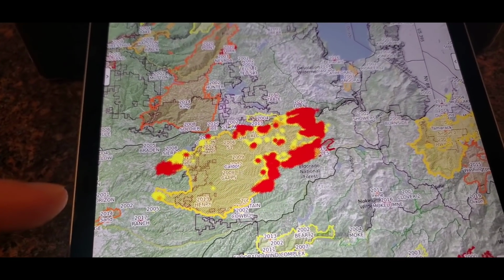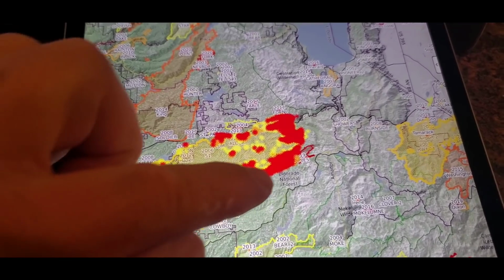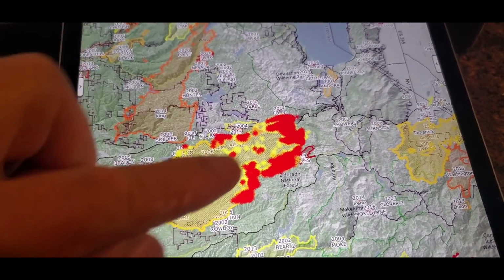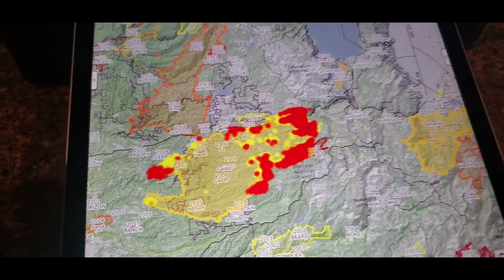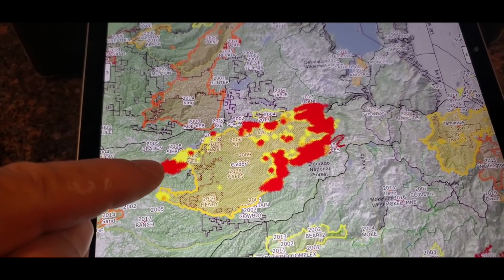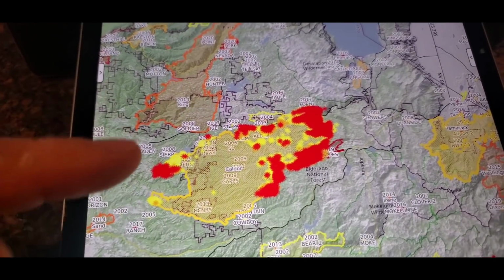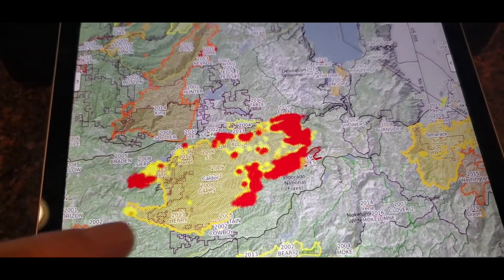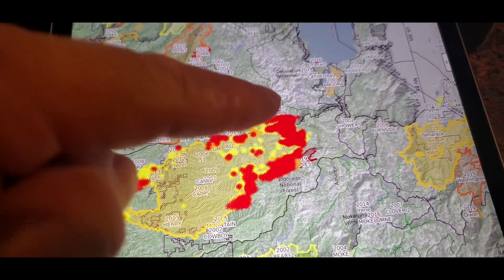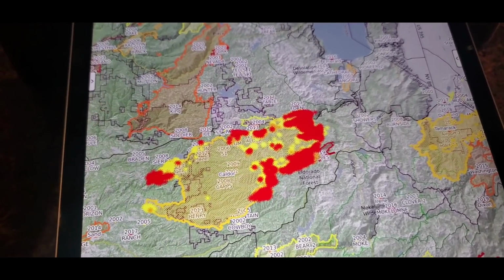Now we're looking at the Caldor Fire on the CalTopo map with a couple of different layers on. We can see the infrared signature still indicating quite a bit of heat to the east of the fire, and quite a bit of heat right here in this north and west corner of the fire. Lots of population out here to be concerned about, but this is the major push off to the east as it slowly works its way up the South Fork American River Canyon along Highway 50.